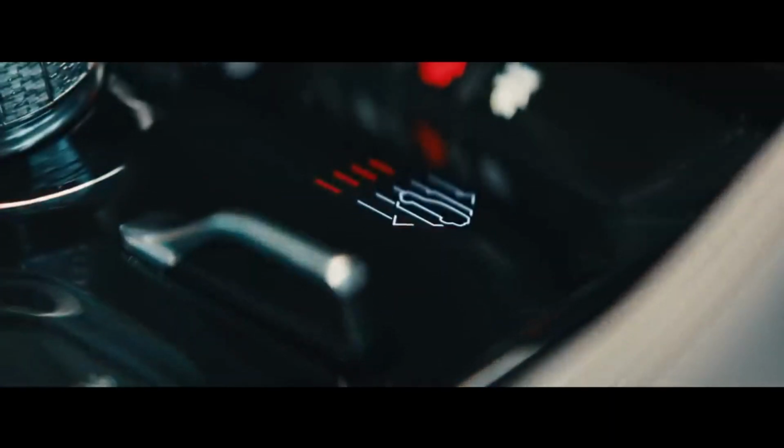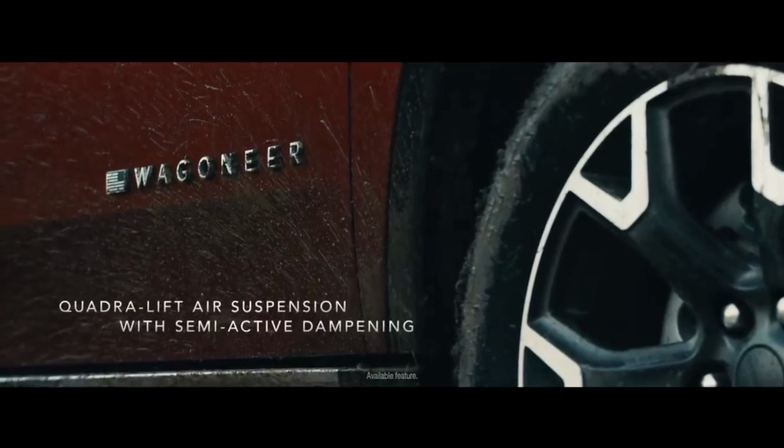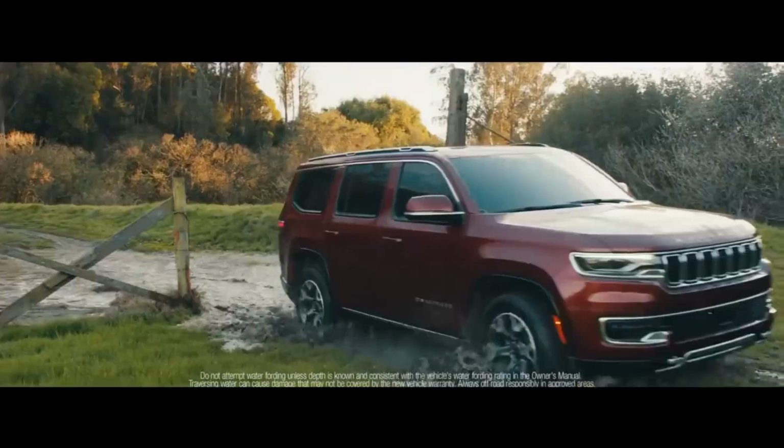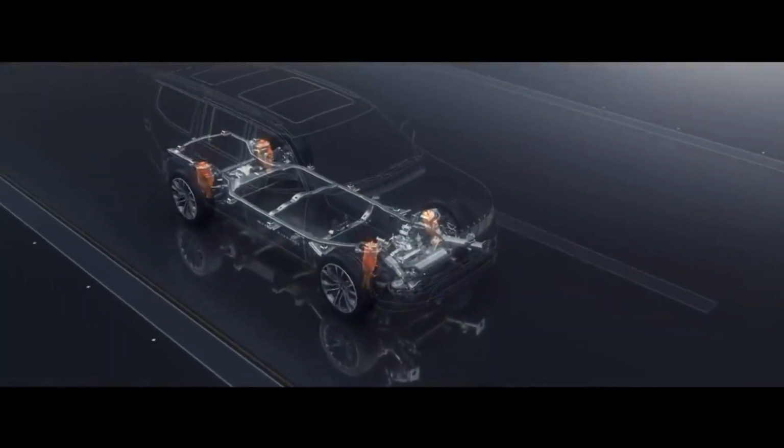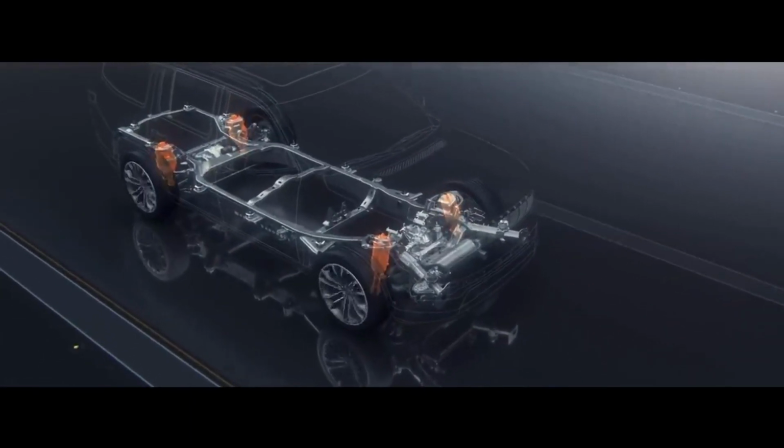There's three four-wheel drive systems that can all actively manage the torque, which means you could actually lift a Grand Wagoneer up and put it down on any one of its four wheels, and it can actually move the whole vehicle forward in a really confident way. Quadrilift operates smoothly and automatically, continuously adjusting to loading conditions, and features selectable modes via the console controls.